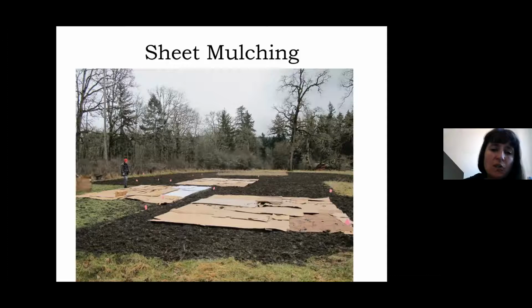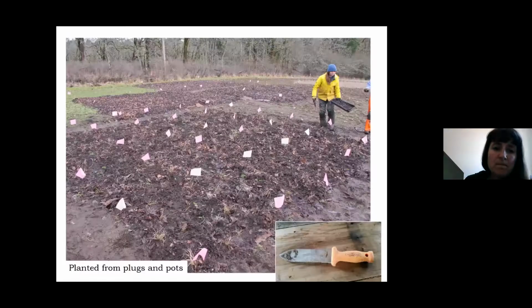So you put down a layer of cardboard and then you top that cardboard with some kind of material. That can be things like degraded leaf mulch, it could be compost, it could be soil, but you have this sandwich effect. And Amy will talk quite a bit about sheet mulching. So in this image, what you're seeing is those same cardboard squares. We've topped it with degraded sheet mulch, and then we've planted from plugs and pots and then added some seed.